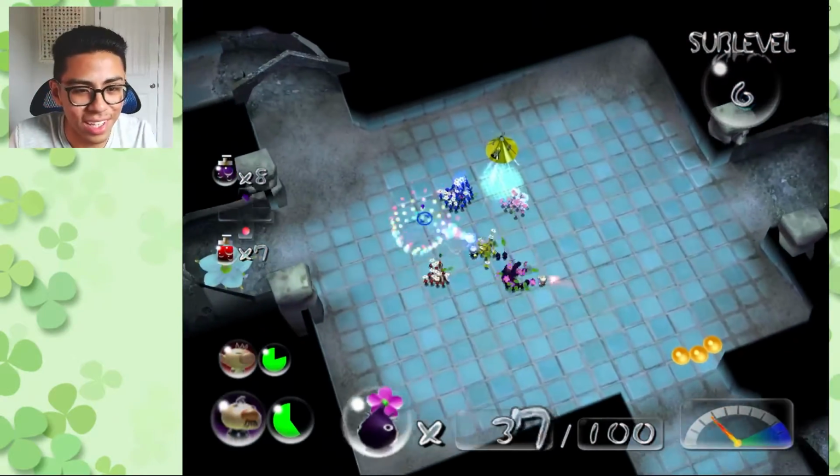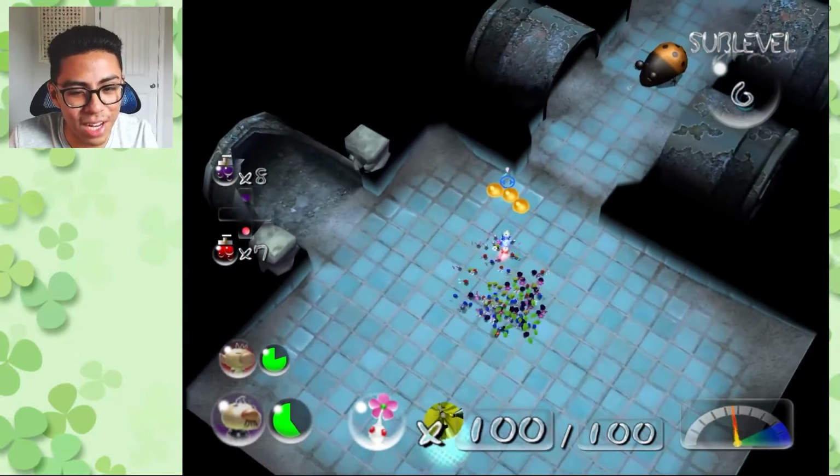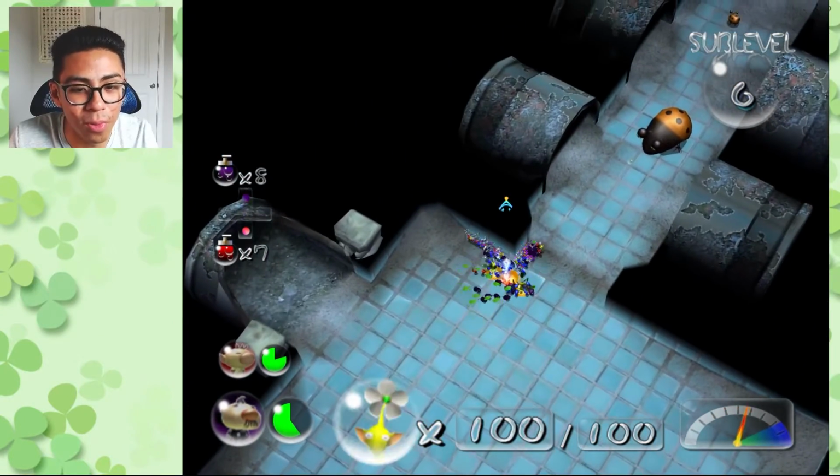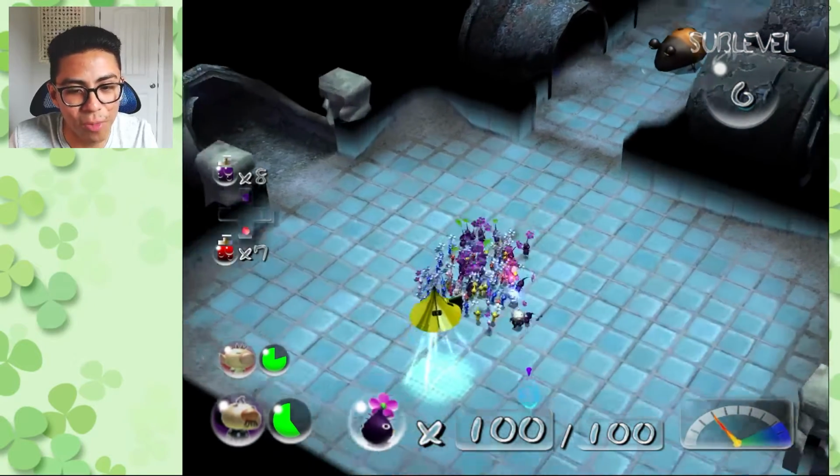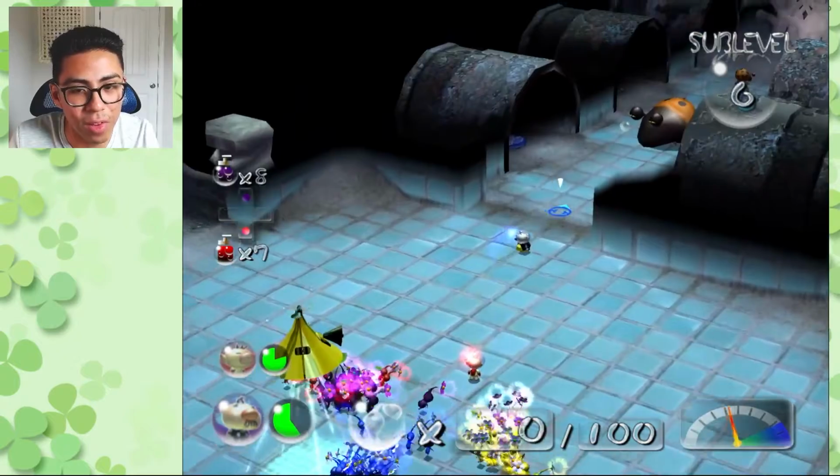Right, that doodlebug. It's very great, but you've got to be very careful with it sometimes. It's still better to use purples, but white Pikmin are probably easier so that way you can actually throw onto it. But the purples just have that ground pound ability, so it just helps a lot.